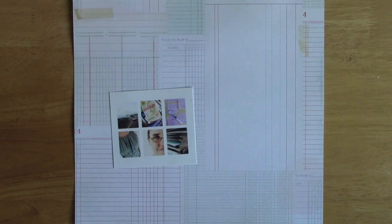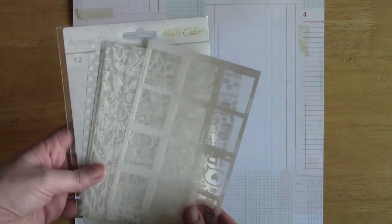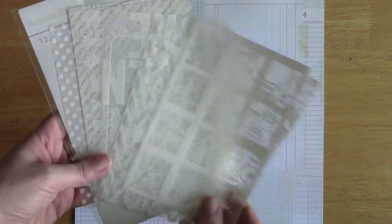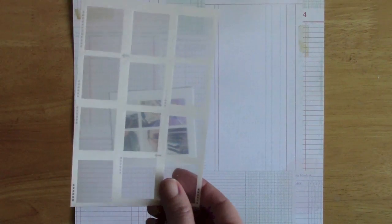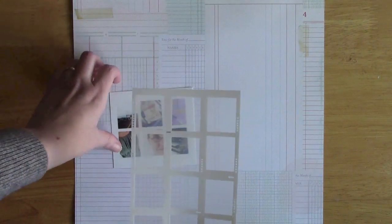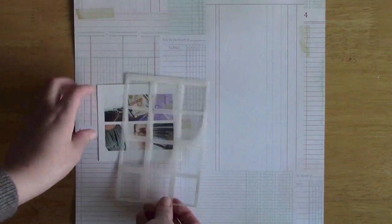Pictures and words complement each other on a currents-based layout, so I began with a series of 6 photos, each of which was taken on the same day. I sized the photos to 1 by 1.25 inches when I realized that they would work perfectly with one of the new Wonderlust transparency sheets from Studio Calico. I just love the idea of tucking photos and other little bits behind each one of those little frames.